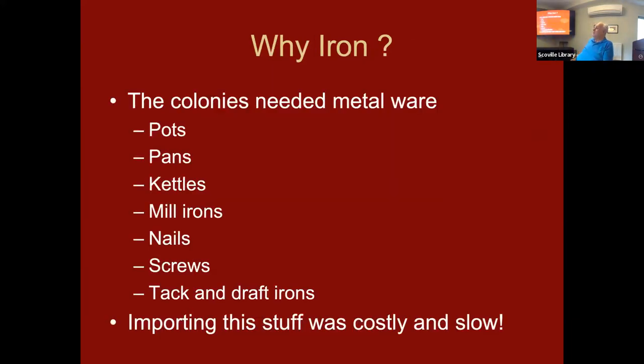Okay. What was the big deal about iron? It's not gold, it's not silver. However, if you're a European recently arrived in North America, this is some of the inventory you need in order to live. Mill irons in particular, not so much plows. You can make plows out of wood, but a mill iron is the metalwork required to support the millstones in a grist mill. So if you like bread, you need iron too in order to build your grist mill. Nails and screws to assemble houses and wagons. And finally, tack and draft irons, because oxen and horses are your energy source, and you need the ancillary equipment to harness them up and utilize them.